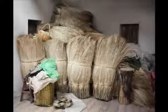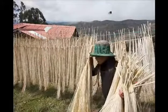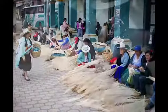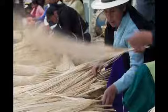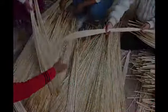All hats, whether they sell for $10 or $10,000, begin with the same toquilla straw. The straw is grown on plantations in the coastal province of Manabí and then brought to Cuenca in the Sierra. Then in Cuenca, the straw is prepared and treated with chemicals to bleach and cure it, and then sold to weavers in the local straw markets, like this one in Sigsig, just outside of Cuenca.